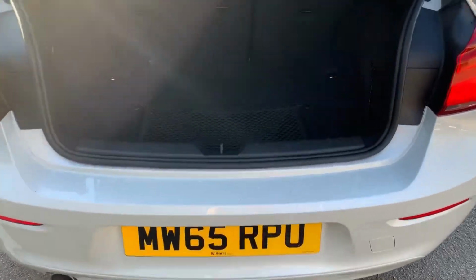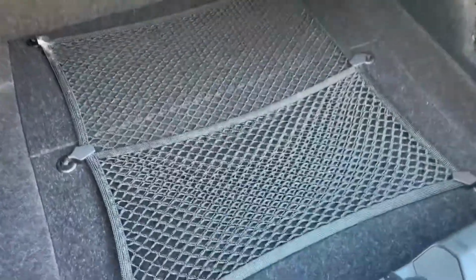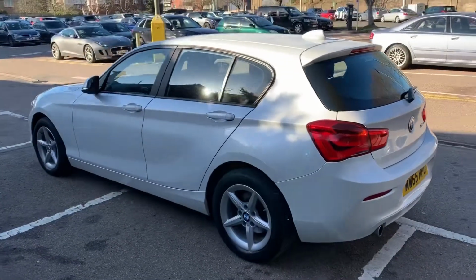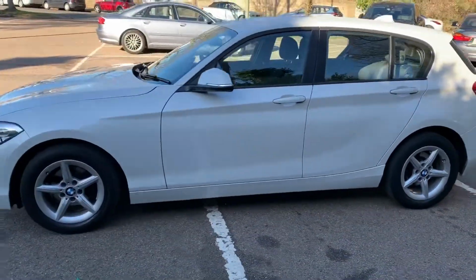So as we approach the back of the car, you'll see we've got plenty of boot space, along with that 60/40 split folding rear seat, and the cargo netting here is in order that you can keep small items from rolling all around the boot. Okay, so we're just going to work our way back round to the front of the car now, and then we'll hop in and run through some controls on the inside.